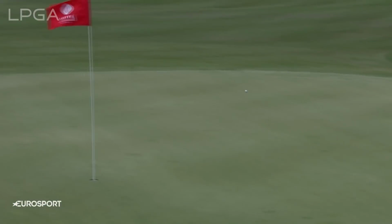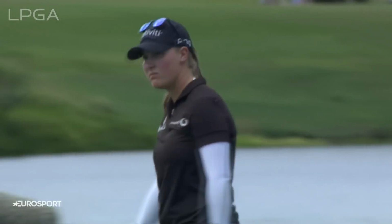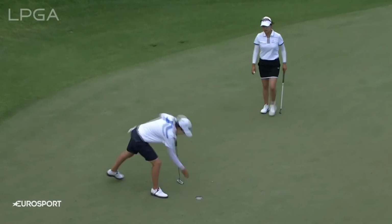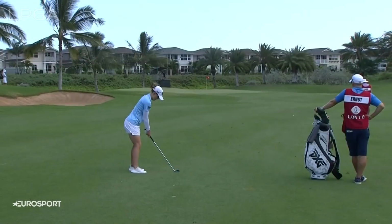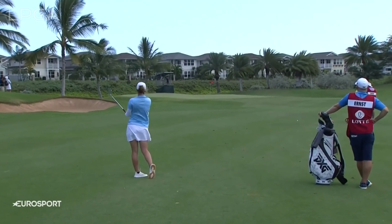Oh, she put, again, beautiful tempo on that and just had to play a bit conservatively. I like that stroke a lot. Simple, isn't it? Yeah, very much a right-handed stroke, but no sort of breakdown with the wrist. That was given the full treatment right there. It looks really nice in the air.